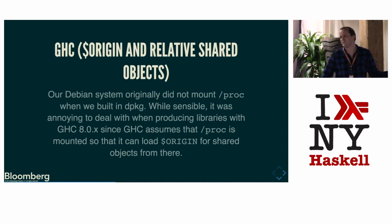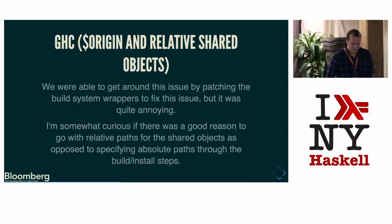And so that would be where it's finding out its true path, and it would figure out relative paths from that. And actually, I believe that the loader that would be linking in your shared object uses proc as well. But anyways, we didn't originally have proc mounted because it didn't really seem like, why would you need to be looking at your own process while you're trying to build something? But apparently, a lot of things do use proc in their builds. So we were able to get around this by changing around the makefiles that GHC uses to build Haskell libraries, basically preloading the location that we knew where they'd get installed, so it could easily figure out where it would have to put these paths.